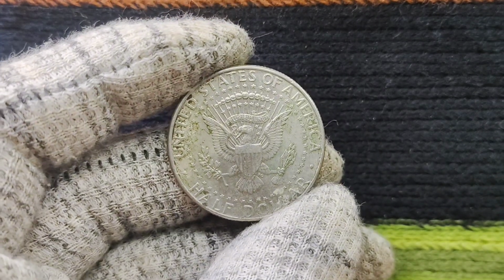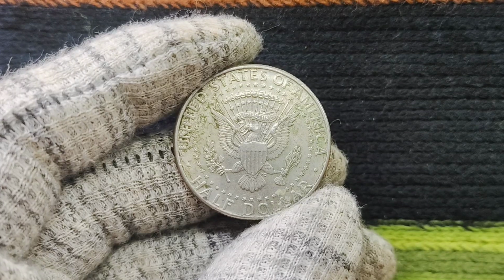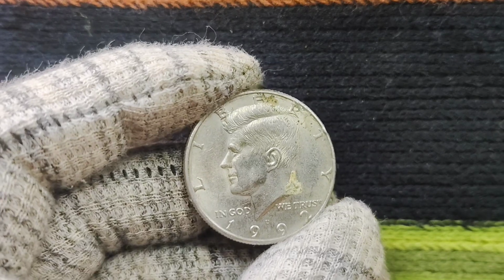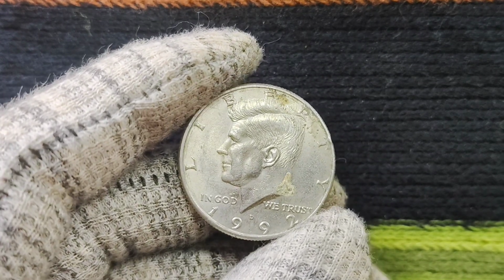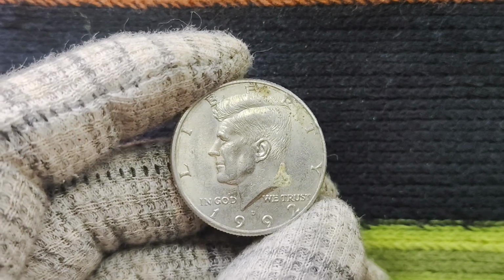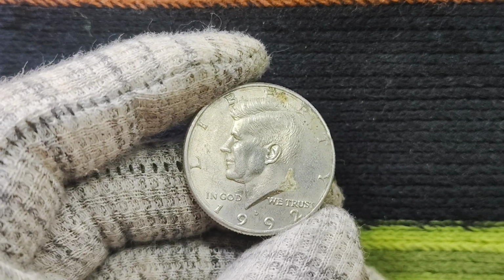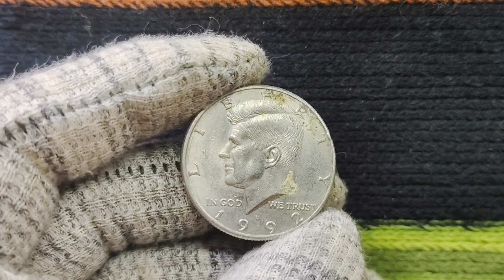The Kennedy half-dollar was first introduced in 1964 as a tribute to President John F. Kennedy after his assassination. Over the years, these coins have become a favorite among collectors due to their historical significance and unique design. But the 1992 D Kennedy half-dollar is in a league of its own.